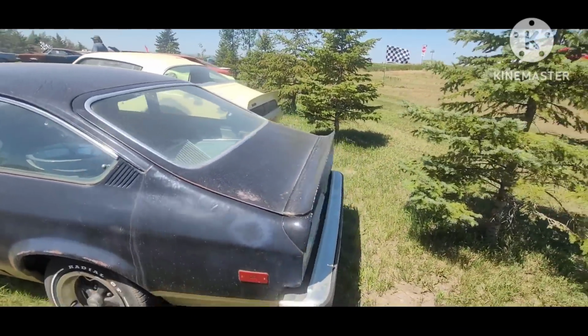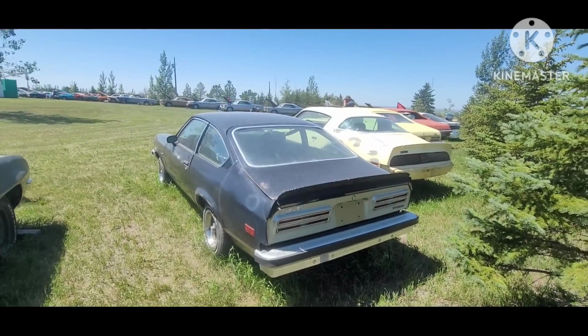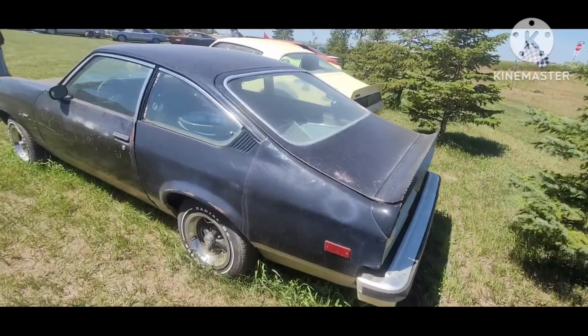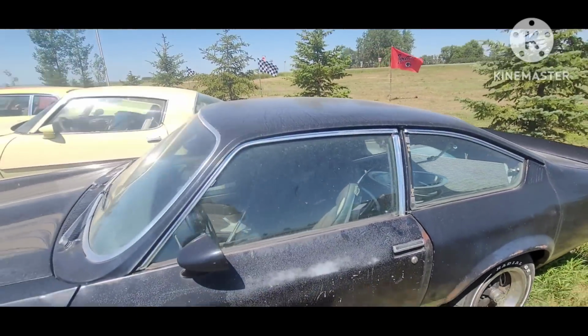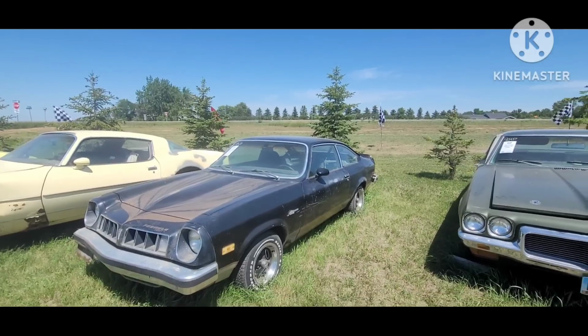A lot of people hated the Vegas, but the problems that they did have mostly could be solved with engine swaps. And people did. Everybody probably has a story of someone they know back in the day with a V8 Vega or V8 Astre.